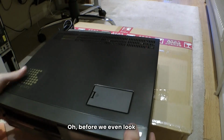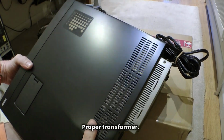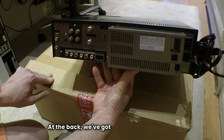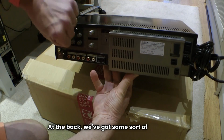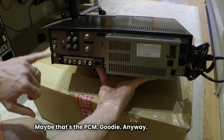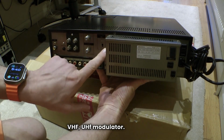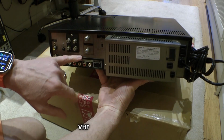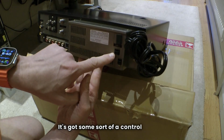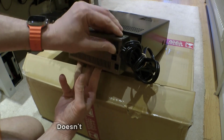Before we even look at the front, let's look at the back. This is a chunky. Oh, you got to love that. Proper old-fashioned transformer. At the back we've got some sort of tracking lock or some sort of still mode lock, or maybe that's the PCM goodie. Anyway, video in out, audio in out. There's two output channels, VHF UHF modulator, VHF modulator, VHF or UHF antenna in. It's got some sort of a control socket. This is interesting. What is this? Doesn't look like anything there.